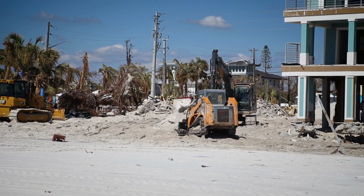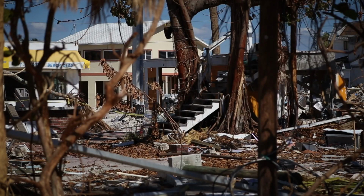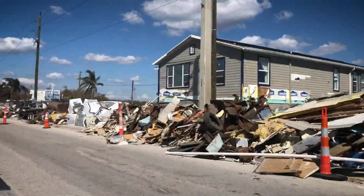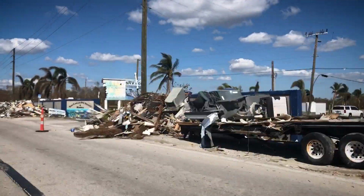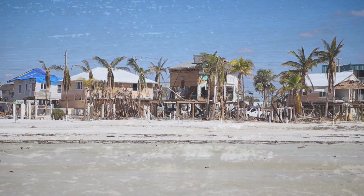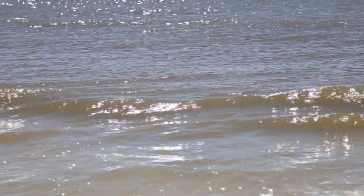Because recovering from the storm's direct impacts is already hard enough, a lingering red tide bloom would only slow things down further, creating even more trouble for these already devastated beachside communities. In Fort Myers, Kate McVeigh, Spectrum News.